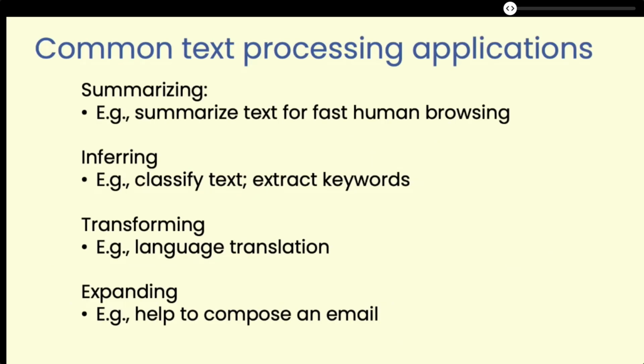And then lastly, with LLMs, there are many text processing applications that used to take me and other teams 6 months to build, that any of you can now build in very small numbers of hours, maybe tens of minutes or maybe even small numbers of hours. Very common use cases used by many companies: summarizing, given long text, summarize it; inferring, classify text, extract keywords; transforming text from one form to another; or expanding text from a small prompt to a very large email.